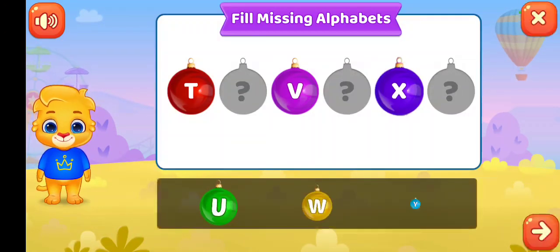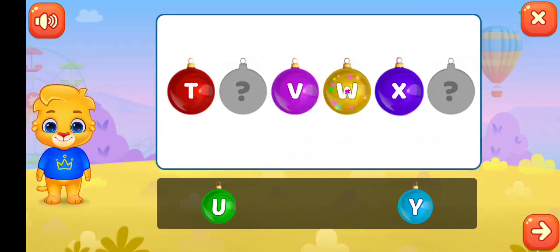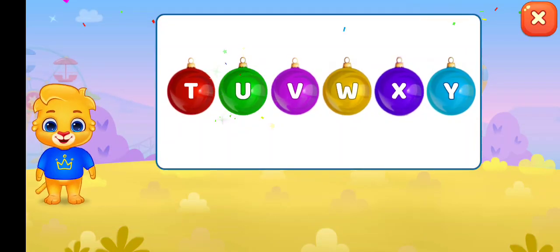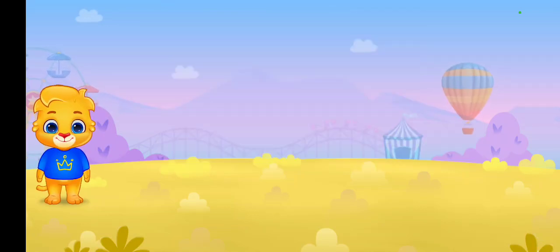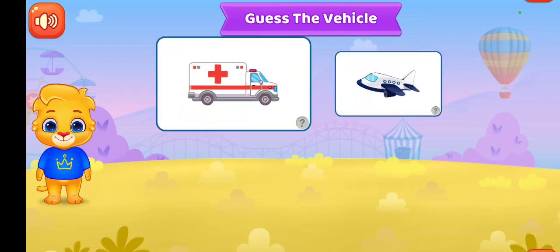Fill missing alphabets. W. Did it! Y. U. Whee! What is this?